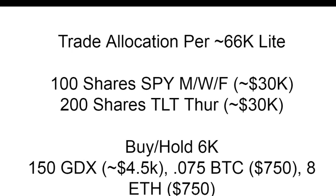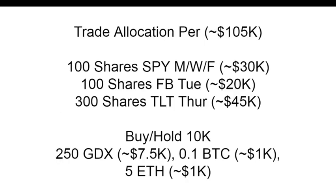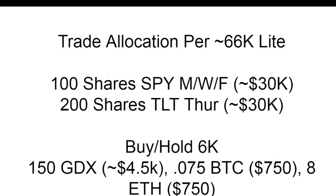So that's the two allocation options we have. Again, if you want to trade in multiples of about 100,000, this is our breakdown and our trade alert schedule. Every trade comes out at noon Eastern. And if you want to trade with just about half of that, here is the recommendation.